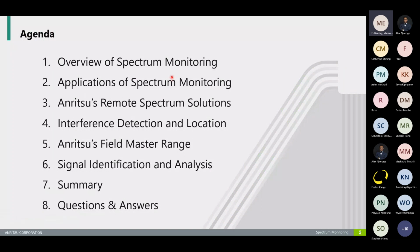Basically, the agenda of this webinar: I will be going over a brief overview of spectrum monitoring. Then I will be covering some of the applications of spectrum monitoring. Then I will be presenting our own spectrum monitoring solutions.